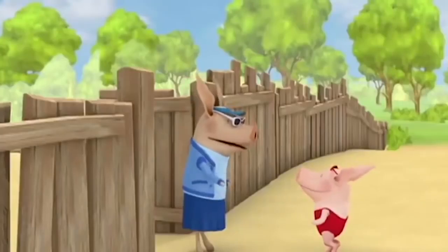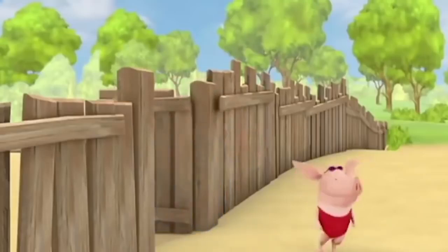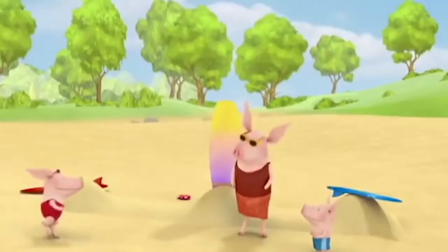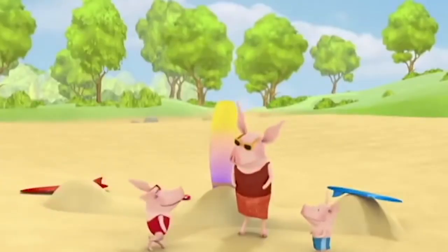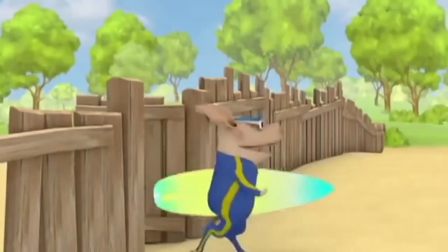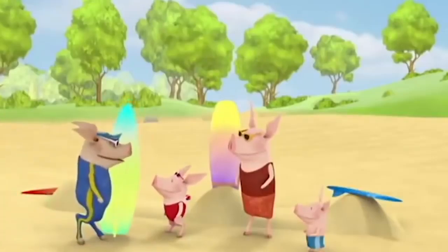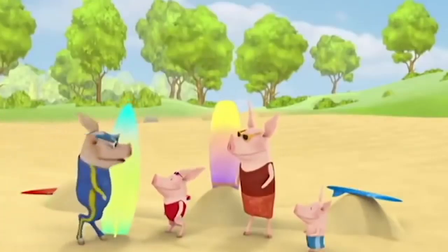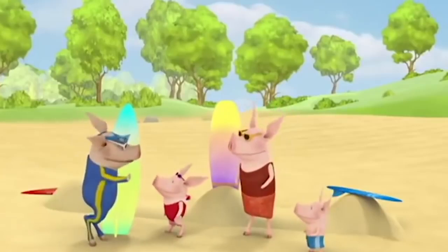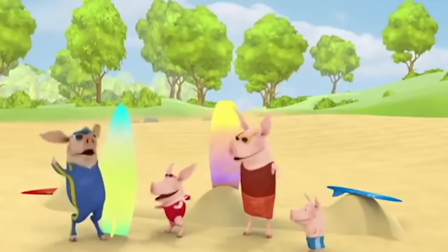You know, that sounds like fun. Let me get my swim cap. Grandma, I asked Annette to come surfing with us. Oh, honey, don't be disappointed if she doesn't come. I never did like this fence anyway. I'm going to take it down first thing tomorrow. Now that's the old Annette. Who are you calling old? Last one to touch Good Luck Rock is a rotten fish egg. Whoa!